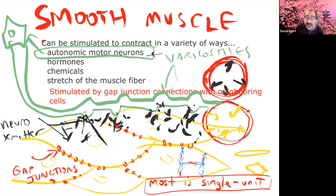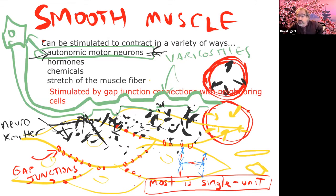When you walk away from this class, you should own that, because that's at the core of so much of the pharmacology and treating different things. You want that to make sense. But the smooth muscle being stimulated by an autonomic motor neuron is not like the neuromuscular junction, where a synaptic bouton stimulates an individual fiber. Here we're more indiscriminately puffing out the neurotransmitter at this family of smooth muscle cells that are all interconnected with gap junctions, getting the whole crew to contract as a single unit.